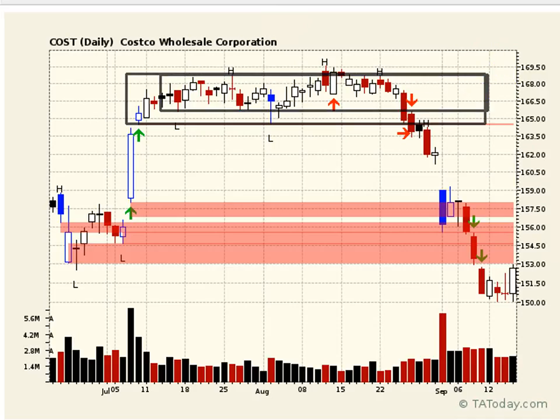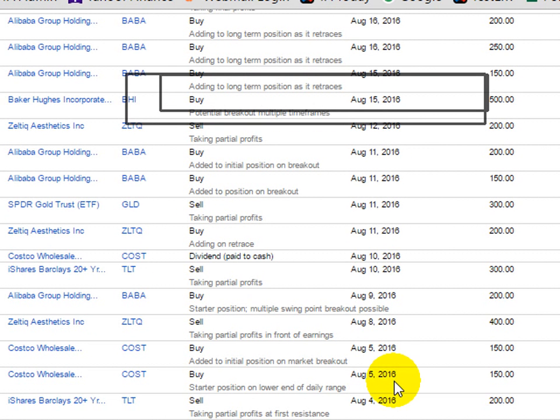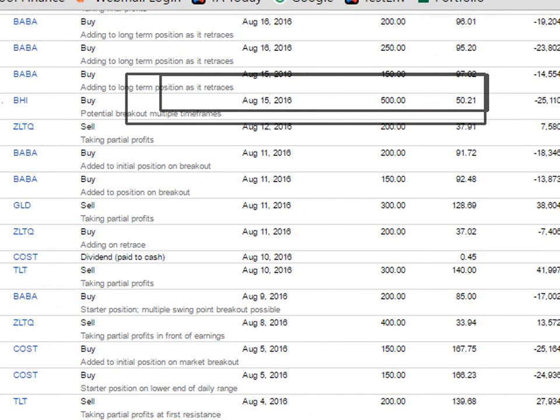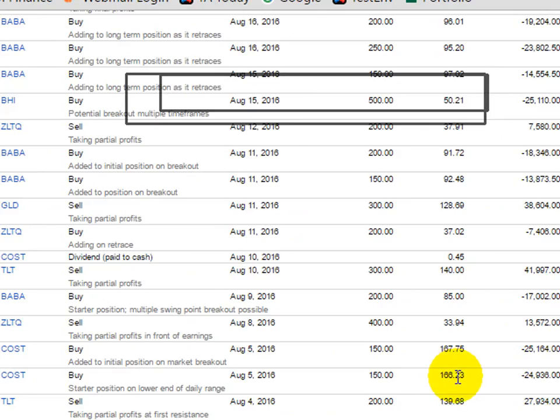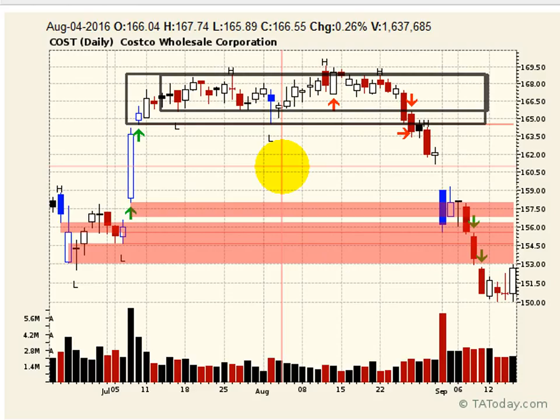If we go back and look at the actual price points where I bought this, those price points were, let's see here, Costco, looks like August 5th, and the price points, excuse me, let me redo that, were 166 and a quarter, or 167.5 it looks like. And it's on August 5th. So on this day, so kind of in the middle of the range. So that's the first mistake, right?